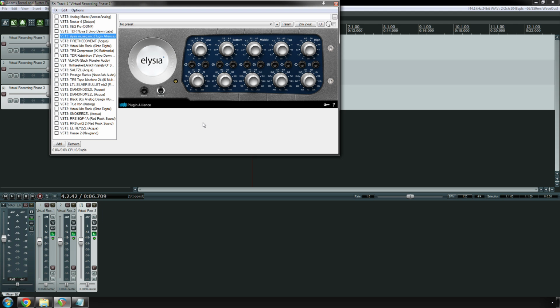Oh, the Elysia Music Q. Now, I used the hardware version of this a pretty decent amount on mixanalog.com and fell in love with it because it just has a nice sound. You know, just like the Amber EQ, it's got a Class A sound to it, and I don't know, it's just very hard to make this EQ sound bad. This is the plug-in version of it, obviously.